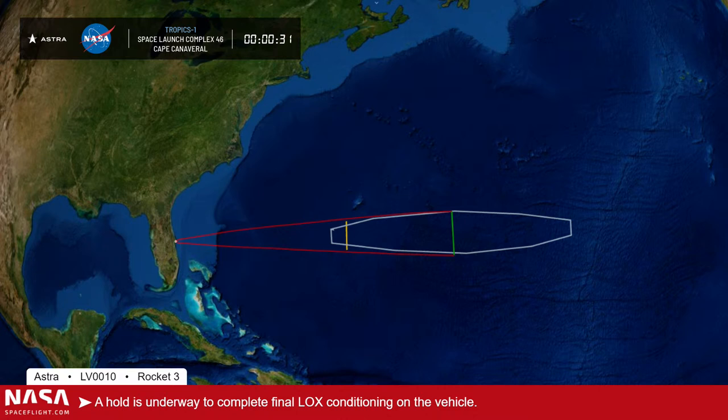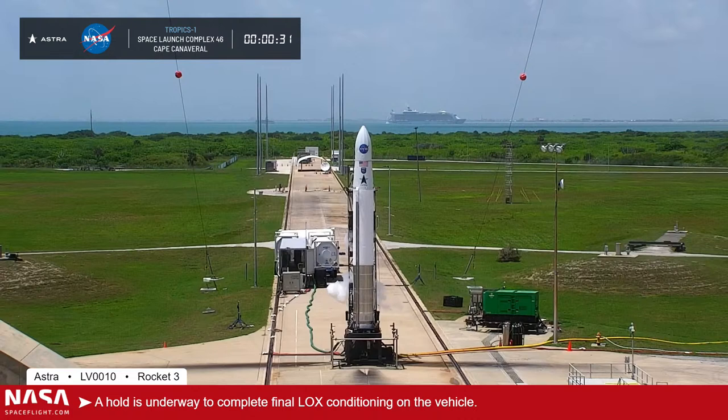Yeah, so on the screen here, we can actually see that graphic of the planned launch trajectory. It's pretty much due east out of Cape Canaveral within that kind of safety corridor. And then if we go back to that camera that showed the cruise ship, that's looking south, actually towards Port Canaveral, for those of you that live or have been around the Canaveral area. That is south, whereas the rocket will be flying to the east, kind of left out of frame from this view. So again, just reiterating that the cruise ship is not anywhere it's not supposed to be and is not a problem for today's flight. The current hold is to complete final liquid oxygen conditioning on the vehicle. So waiting for a new T0 regarding that as well.